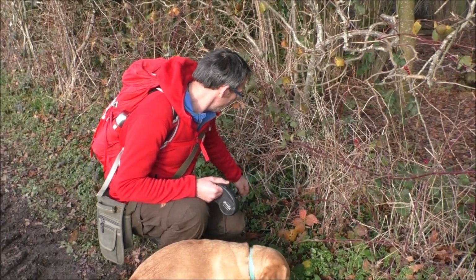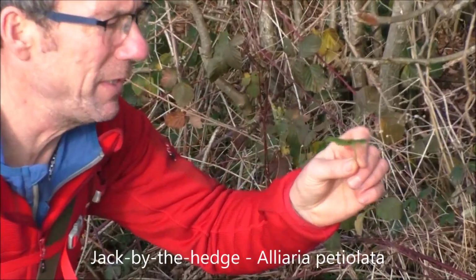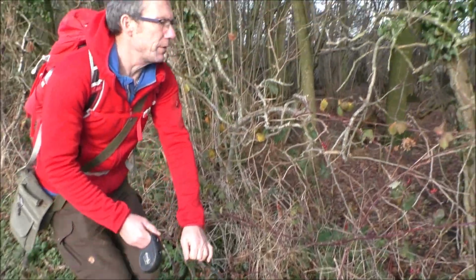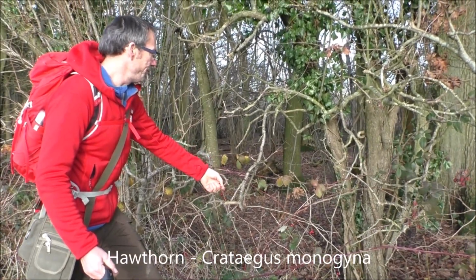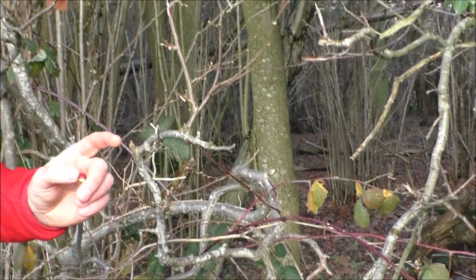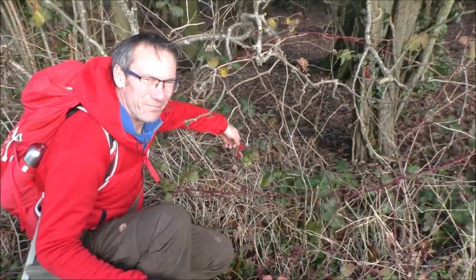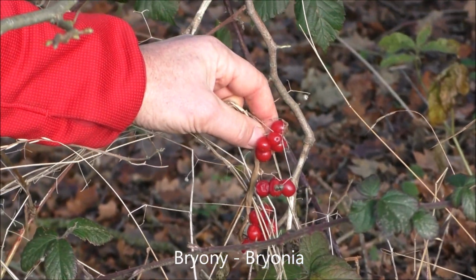Also down here we've got lots of jack by the hedge starting to poke its head through as well. This is another one of my favourites. I enjoy this one very much. We've also got, just in the way of berries, some haws that are still around from the autumn. Packed full of vitamin C, really tasty. A word of caution, however: if you can see, hopefully just down into here, we've got some other berries. These are bryony. These are poisonous, so you need to watch out for these ones.